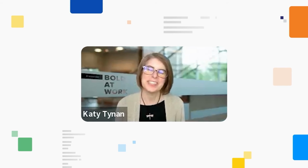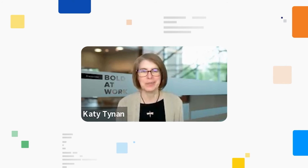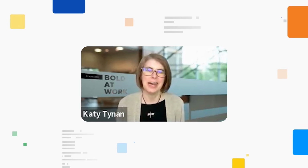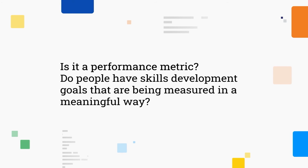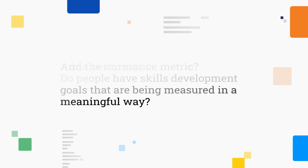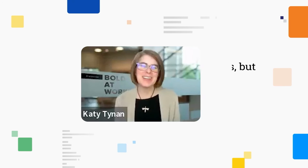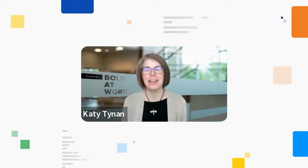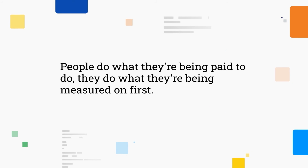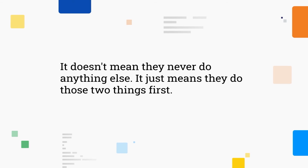So there's two things. First of all, one of the first questions that I ask when any organization comes to me and says, we're having trouble with skills development, I say, is it a performance metric? Do people have skills development goals that are being measured in a meaningful way? And the answer often is no, or yes, but it doesn't count for anything. So from how you get people to do stuff, if it doesn't count for anything, people do what they're being paid to do. They do what they're being measured on first. It doesn't mean they never do anything else. It just means they do those two things first.